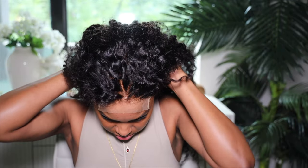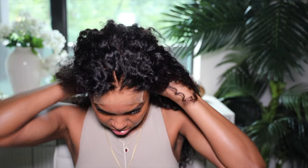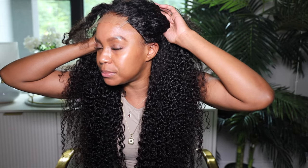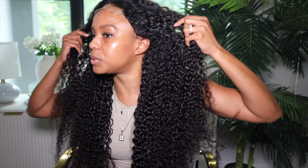Base is done. So now let's go ahead and throw on the wig. Okay, hold on, girl. Ooh, I over bleached the knots, but look at it. It looks so good. Okay, we're gonna do a middle part on this wig now. Let me make sure it's straight. This is what the side looks like, girl. It's giving very much end of the row. It's just a dead end. So this is what it looks like on the edges.